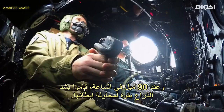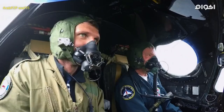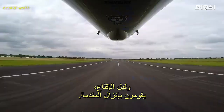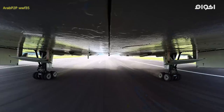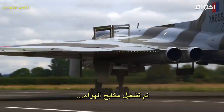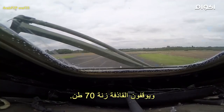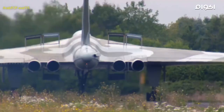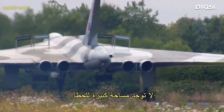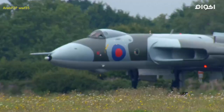At 90 miles per hour, they pull back on the stick hard to try and slow down. The nose soars. Just before takeoff, they slam the nose down. The air brakes are deployed. They stamp on the wheel brakes and bring the 70-ton bomber to a halt. You relax, lad. Not a lot of room for error. I can hardly read the speed off fast enough. That's some acceleration there.